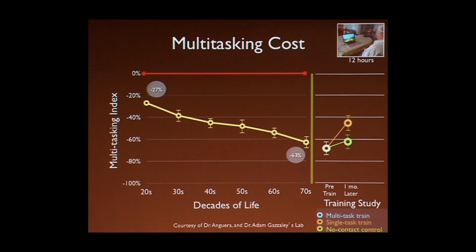And then those who were trained on the multitasking component, you see this striking difference and a striking improvement in terms of how much cost there is. And most importantly, what we see is that these actually hold over time. After a period of about 6 months, you're still seeing much better improvement with the individuals that were trained on the multitasking component.